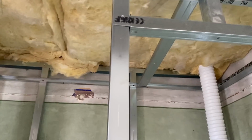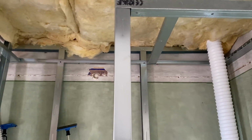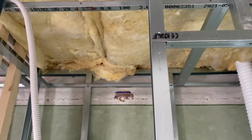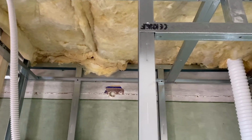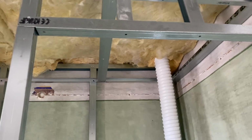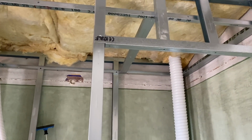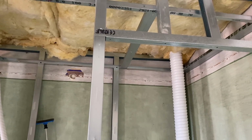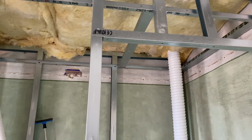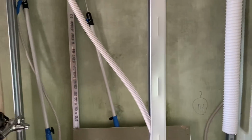So now we can put that bit of ceiling back up, get the light drilled out, get the electricity running. I can tell you it is the most horrible thing to do anything with that stuff when you're sweating and it's so hot, because it's just so itchy. So I'm going to go and wash my hands and face now, and then I'll come back and we'll put this bit of rail back in and get the plasterboard done.